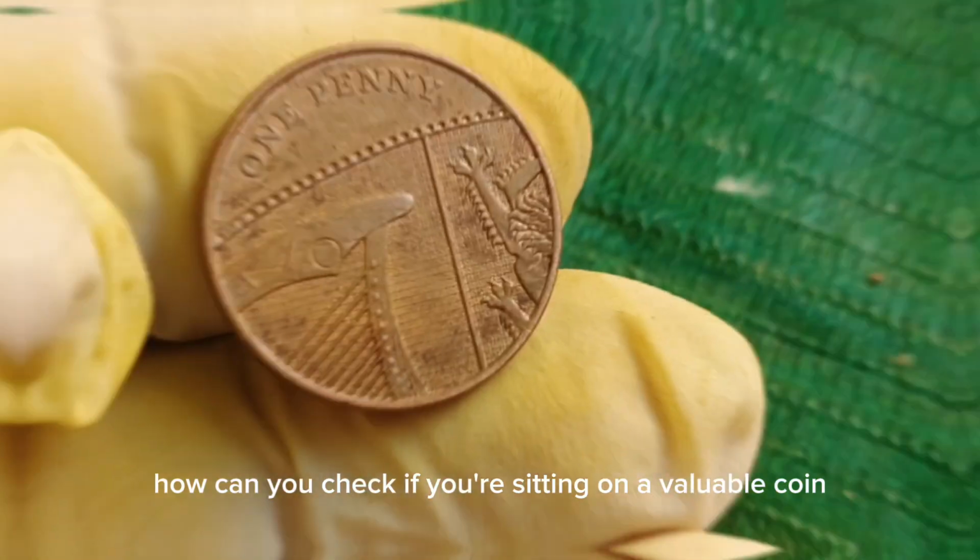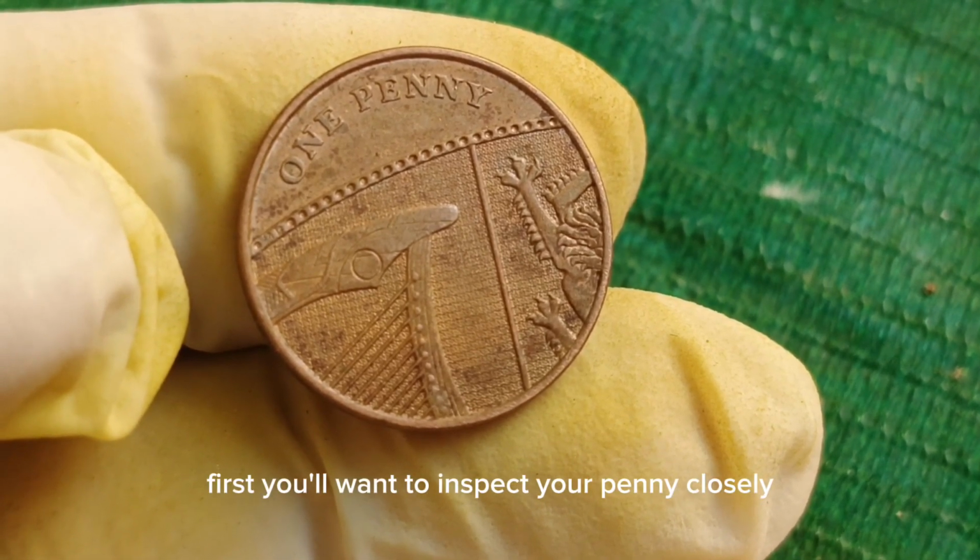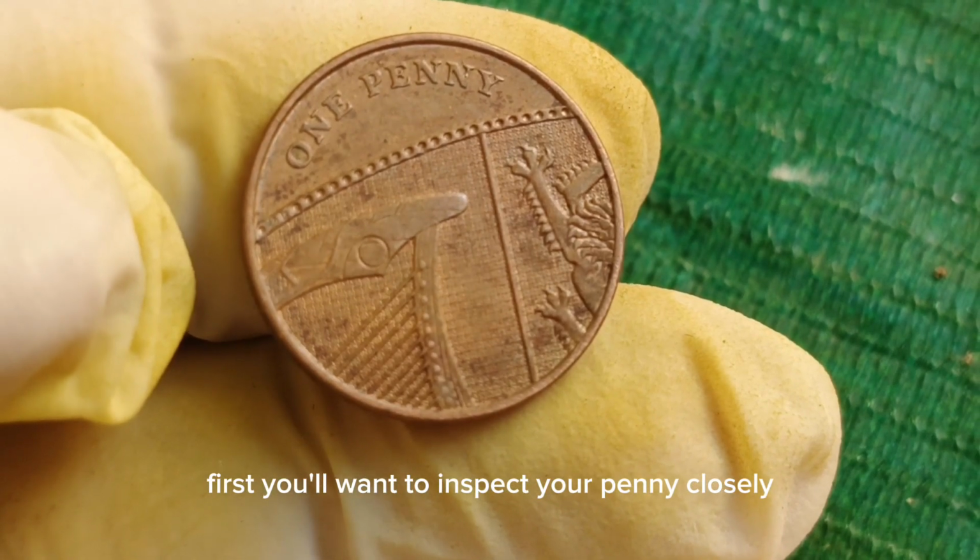So, how can you check if you're sitting on a valuable coin? First, you'll want to inspect your penny closely.